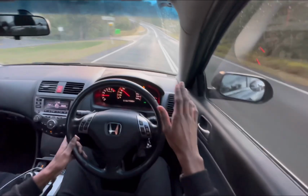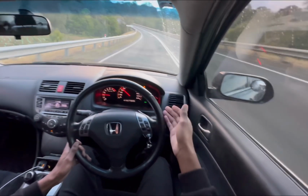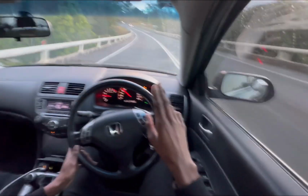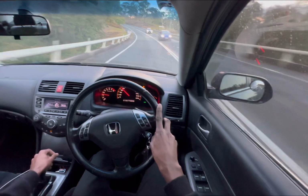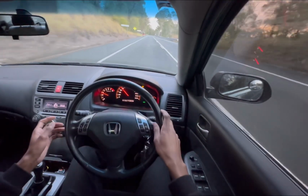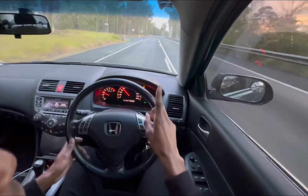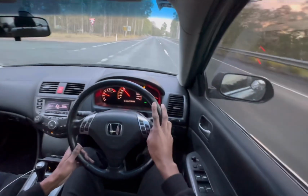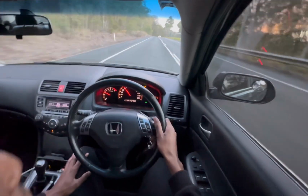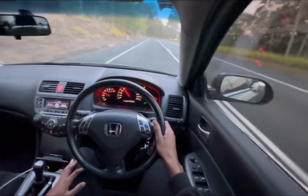Double wishbone suspension. This is probably the peak, the pinnacle of suspensions. It doesn't get any better. Now, think about this. My FN2 Type R, McPherson setup on the front. The DC5 Integra Type R, McPherson setup at the front. Honda Accord Euro, double wishbone suspension up the front, multi-link in the rear.